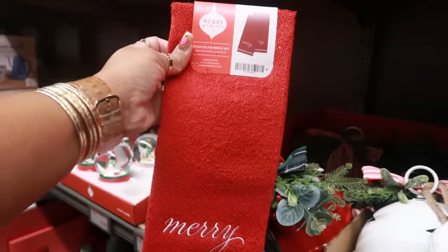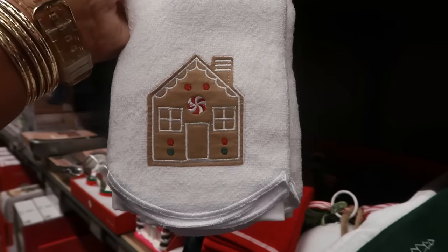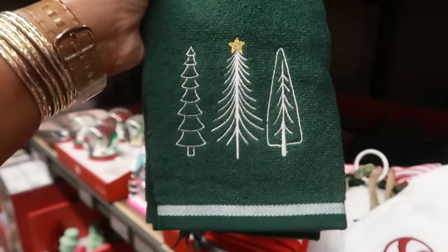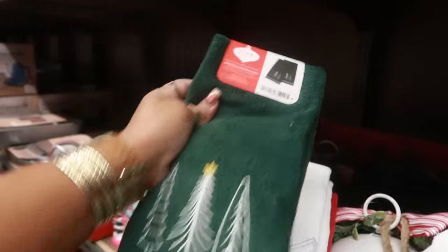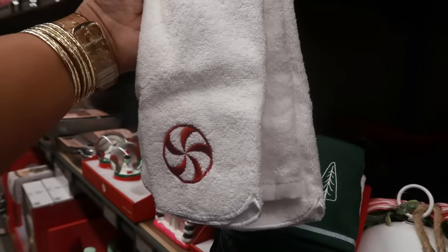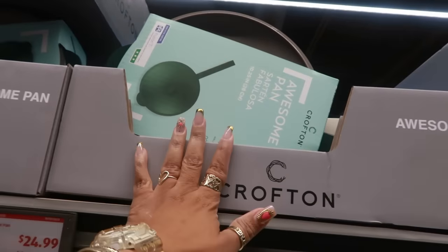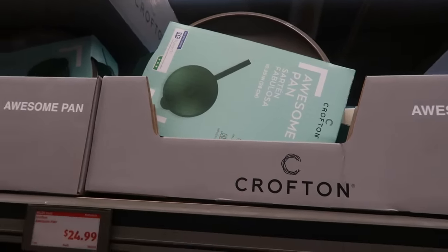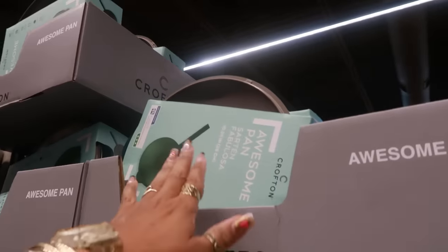And these are $6. There's this one with the cute gingerbread, and in the bottom has the rounded detail. So that's nice. This one with the trees. And then the peppermints. Okay, the awesome pan is always here. It's $25. And today I'm only seeing it in green.